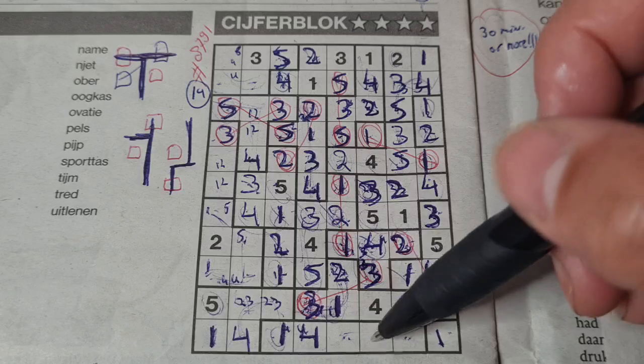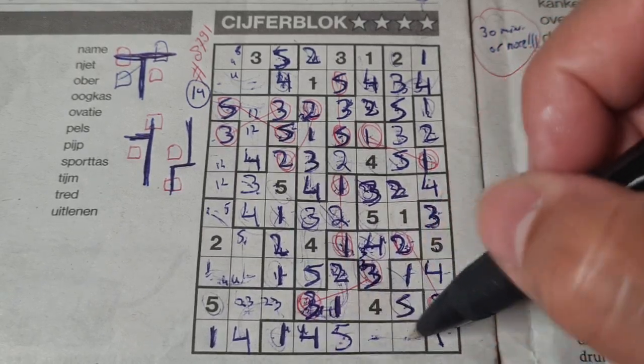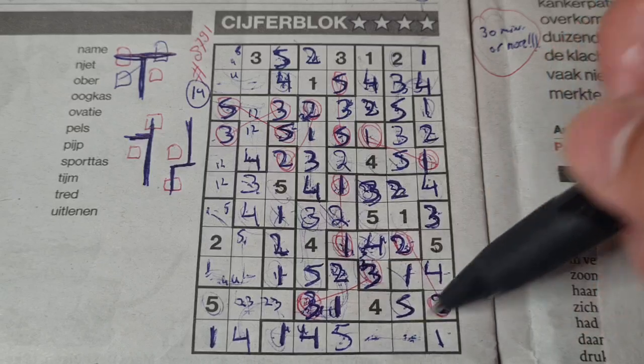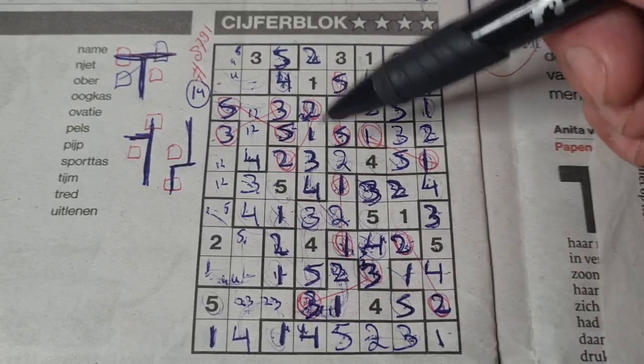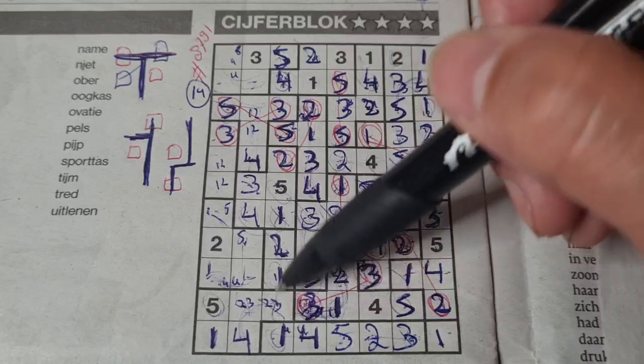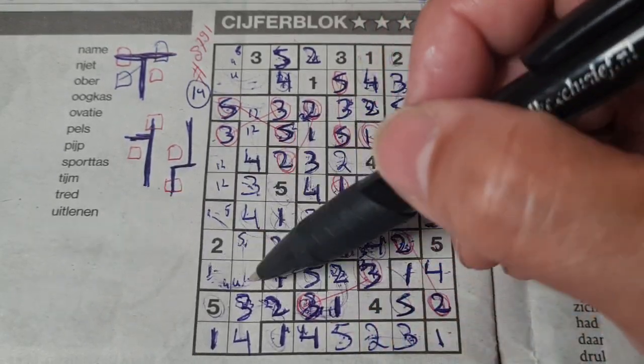Then these 2 boxes can be 5. So 1 box left for the 5 in this area. Supposed to be here. 2 numbers left for numbers 2 and 3. We have a 2 there, no 2 there. 2 should be here. 3 goes there. We have a 3 now. No 3 there. 3 should be here. 2 goes there.